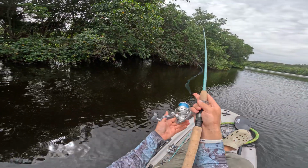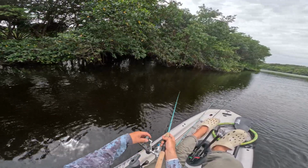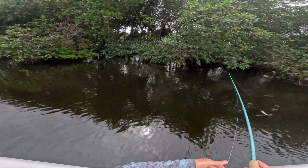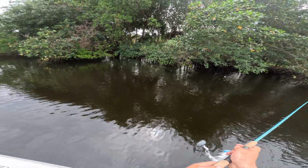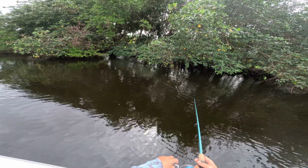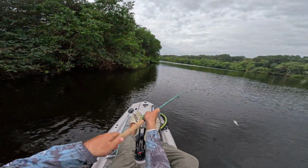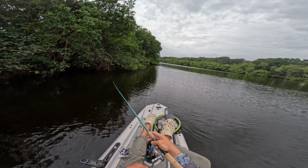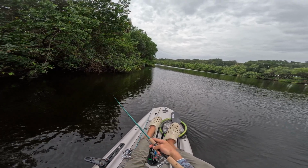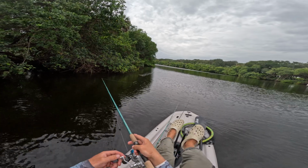Oh, saw that fish blowing up from the other side. Came over here, second or third cast. He just freaking wanted it so bad. But when those fish get that big, you ain't getting them to hit it twice unless it's like a feeding frenzy. Oh, that would have been nice.